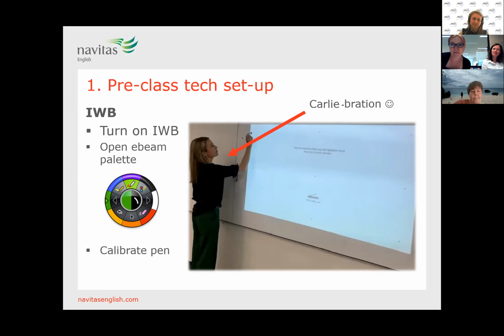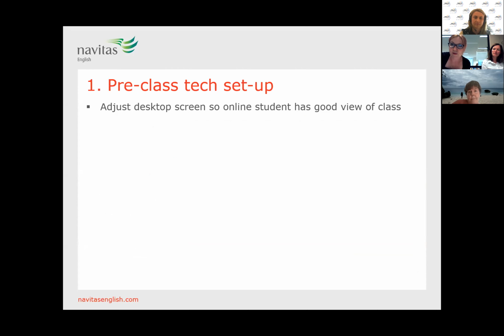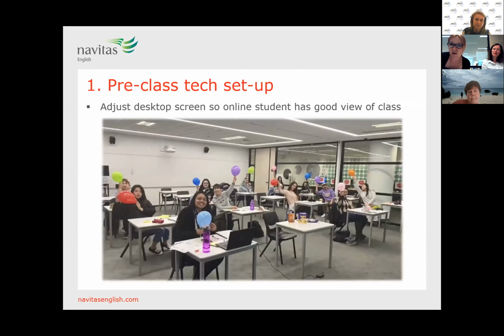And then here's the whole thing. You've got your teacher there, Martina. You've got your online students. You can see them on the board on Zoom. You've got your palette there if you're using an IWB. You've got your laptop with the view of the whiteboard and your desktop with the view of the class. And I think this is probably the most important one to get right. Well, maybe they all are, but you've got a nice view of the class. It means that the online students have a sense of who's there, what's going on, and what's happening.